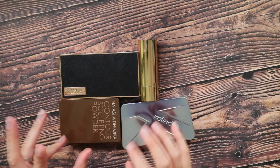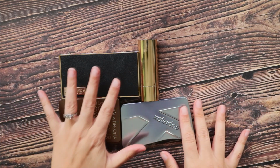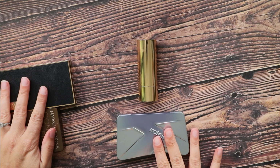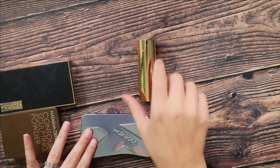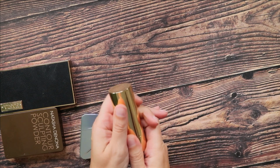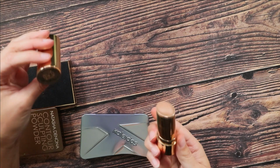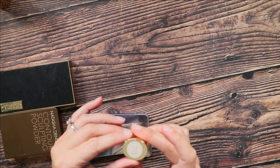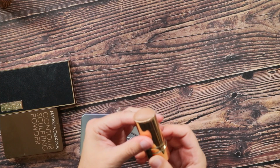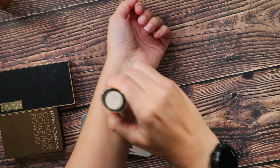Now these all kind of flow one to the next. So we just talked about cream bronzers. I have the two PR items that I want to talk about. But this also kind of rides that line because it is a stick bronzer, so not quite a cream, but definitely not a powder. This one is from Merit, and I have it in the shade Quince. And let's do a little swatcheroo.